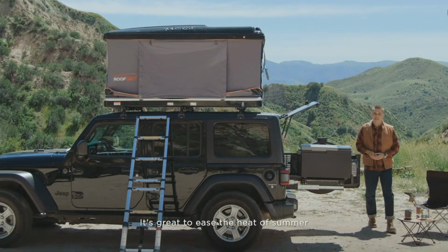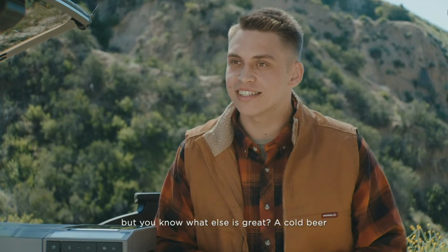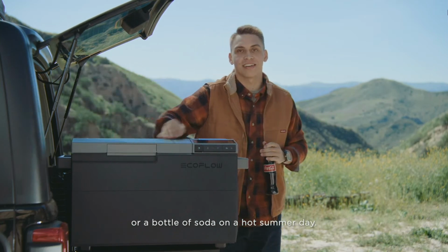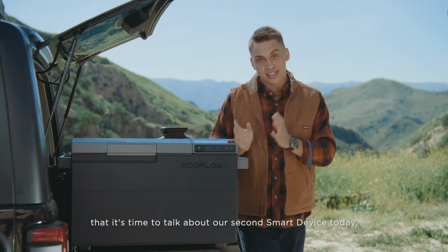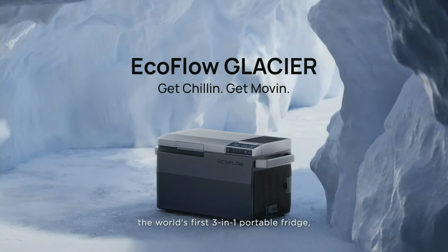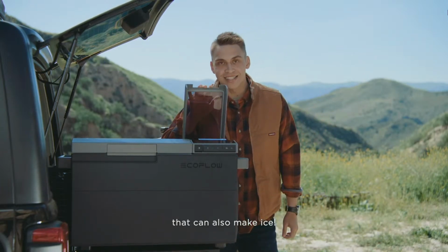It's great to ease the heat of summer with effective air conditioning. But you know what else is great? A cold beer or a bottle of soda on a hot summer day. And it just happens so that it's time to talk about our second smart device today, EcoFlow Glacier, the world's first 3-in-1 portable fridge, freezer, and ice maker. Yes, you heard it right. A portable fridge freezer that can also make ice.